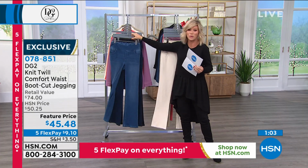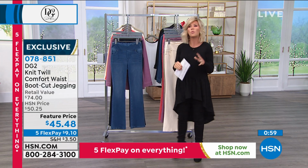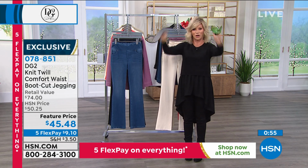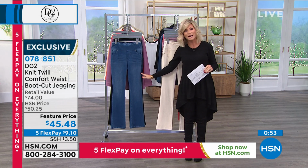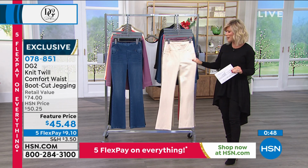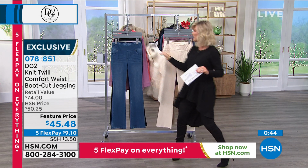We just love this stretch twill. And we love the boot cut because it's more of a straight leg boot cut. It's not one of those overly dramatic boot cuts where it flares out and all that. No. It's just a very subtle boot cut. So again, we're extremely limited. It's $9.10 to get home. The best bet's the cream, and I highly recommend picking that cream up, as well as the terracotta.